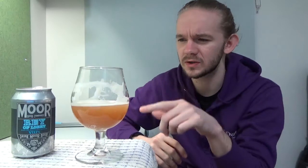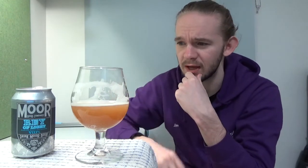Good hoppy bitterness to this beer. The IBUs in this beer, I think, are pretty high. It's got a nice juicy fruity character as well. The malt base mainly is smooth. There's a little bit of sweetness to it, but mainly it is quite a smooth malt base, I would say. But overall, like I say, really good beer.